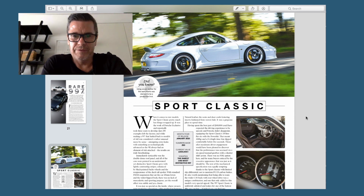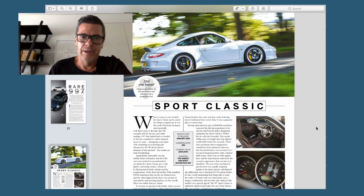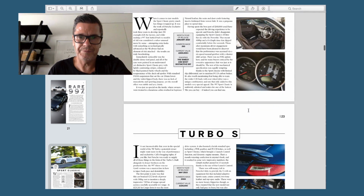Total 911 believe that this is the rarest and most distinctive 997. I think they're pretty spot on. I mean, I like it. I like the brown interior. I like the seats. I like the stripe, the subtle stripe. I love the wheels. They were the wheels that I was considering buying new from Porsche for my 997. They worked out way too expensive, so I went for a pair of refurbished Lobsters, as you know. But I do like the Sport Classic wheel. All in all, I think the car is really, really good. So that's the Sport Classic.